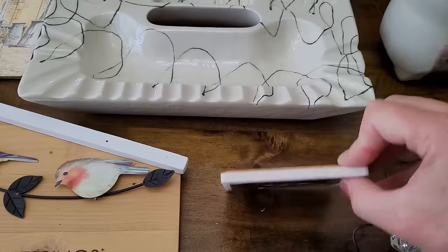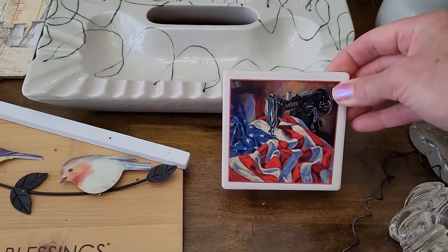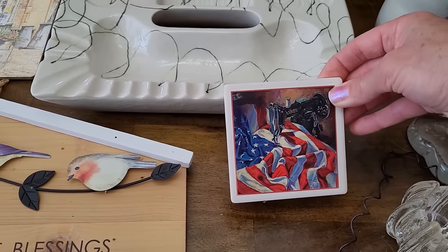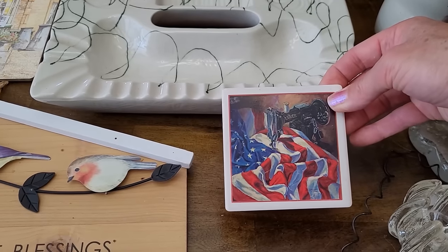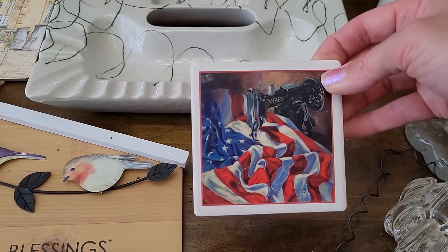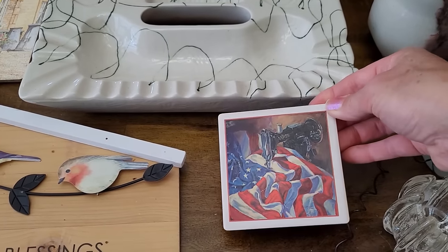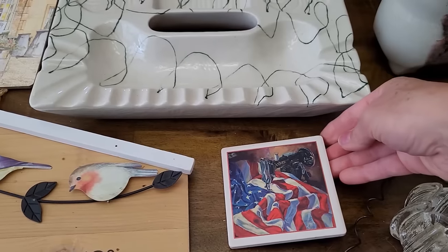You could put a hook on it, hang it on the wall, or even set it on a picture frame holder. Really lovely piece. The artwork is incredible. Paid 75 cents. I'm going to ask $12.